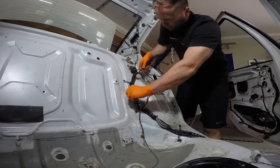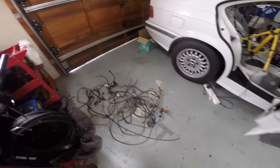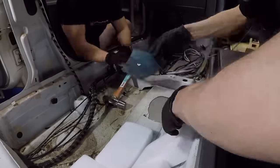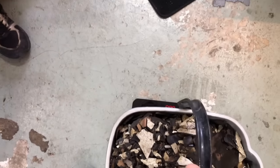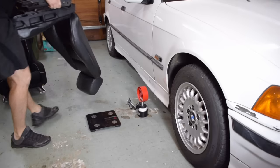Got stuck into removing any redundant wiring and then moved on to the dry ice method of getting rid of the sound dampening. Pulled a whopping 12.5 kilograms out.